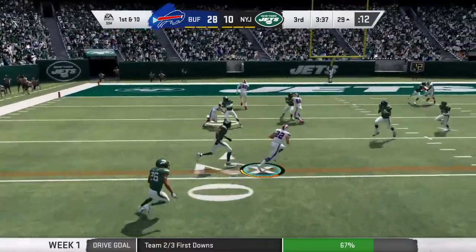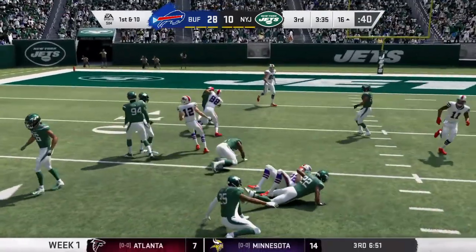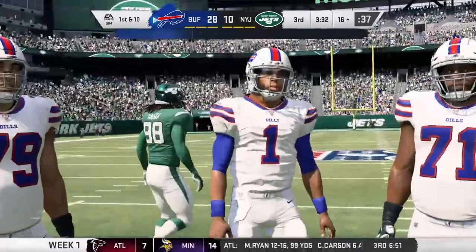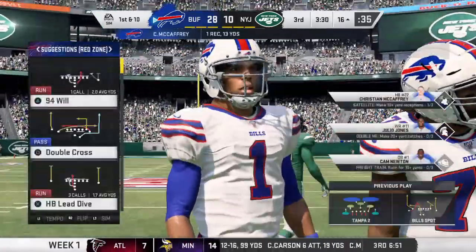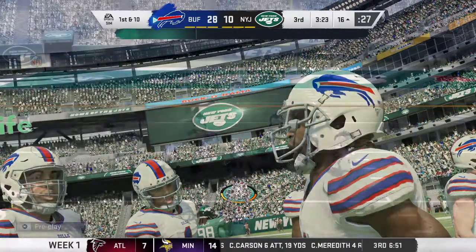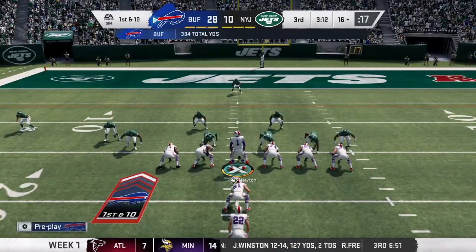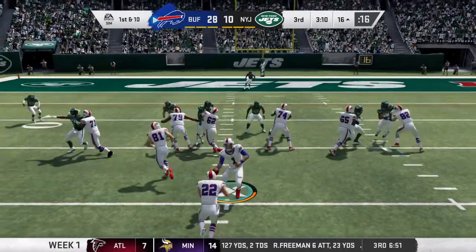Newton, meanwhile, here connecting with McCaffrey. And inside the 20 before he's brought down. Another nice gain, 13 yards that time, and another first down. He's having a nice game through the air. His decision-making's been really good, solid there again. Just seeing nothing downfield, goes underneath.